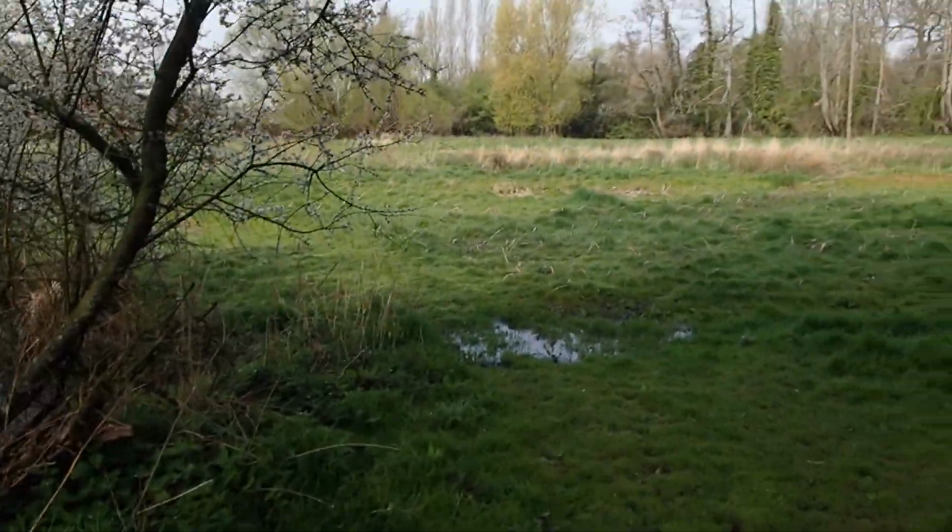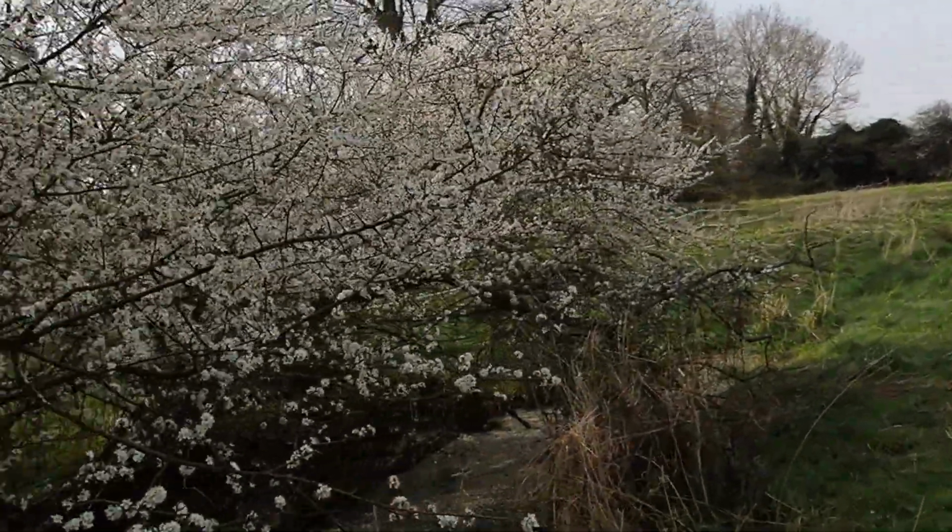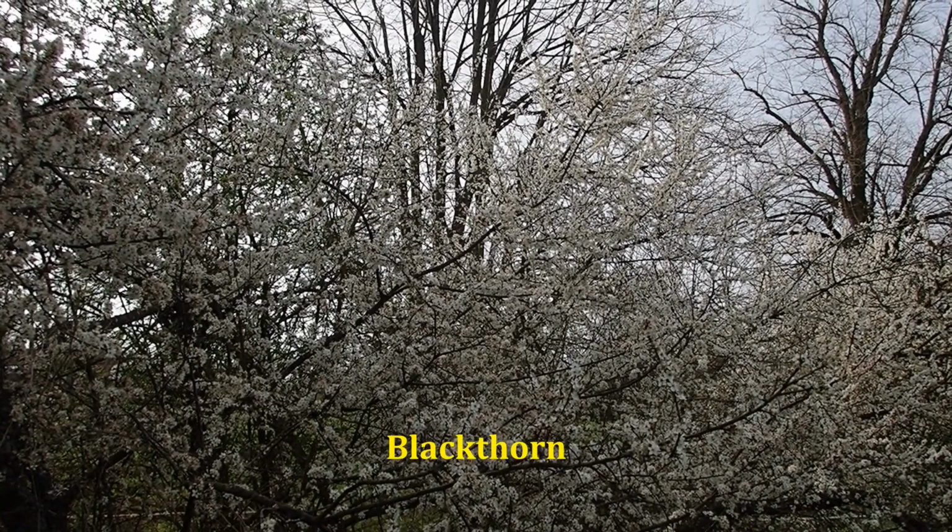We'll finish off with a look at some of the wonderful blackthorn blossom which is at its peak right now. See if you can spot the creature camouflaged on a fence post afterwards. Truly a master of disguise.